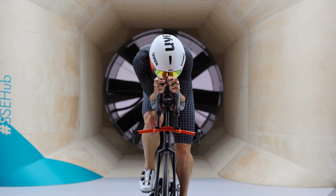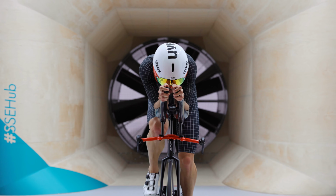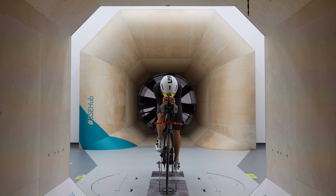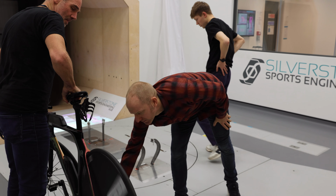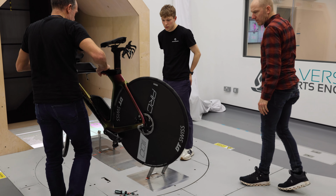And often it's also good for a rider to know that maybe going forwards or back in the reach, what it actually does. So when they're training and they're considering the power aspects, you can work out what is the best combination.